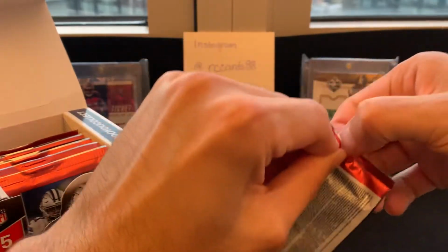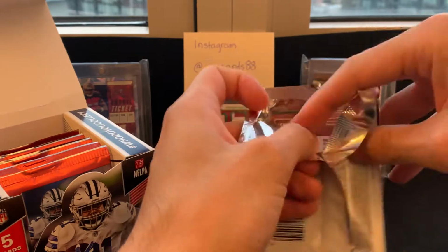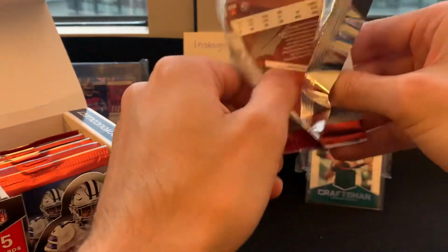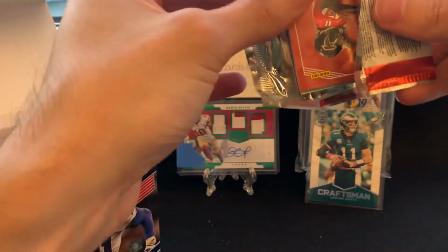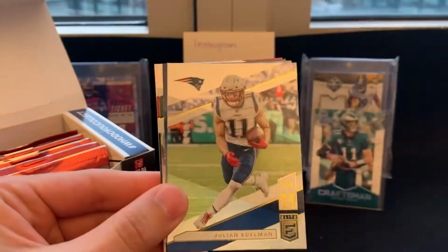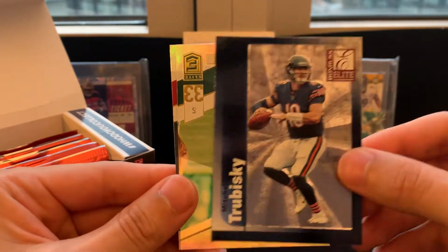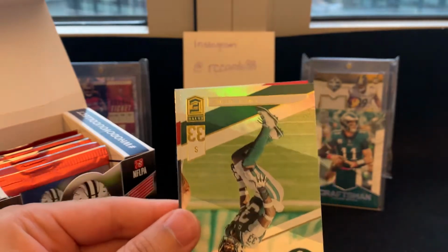So we're still looking for, I believe, one other auto. I think the pack I put off to the side is our Pen Pal, so we're looking for our other auto. We'll see what we get here. We've got Ezekiel Elliott, Julian Edelman, a Mitch Trubisky Elite card as an insert.